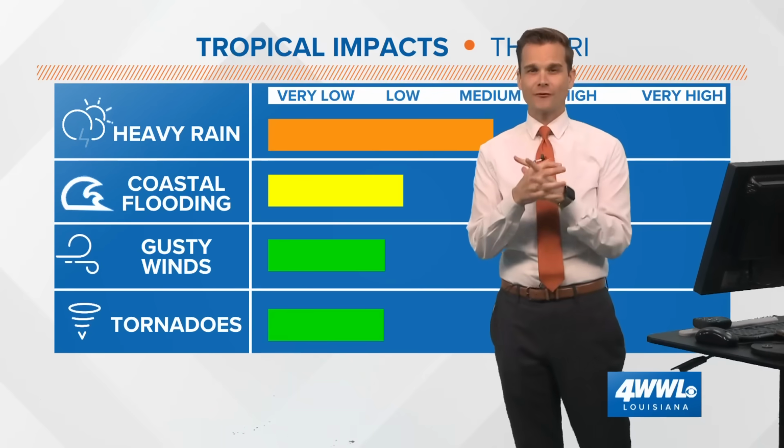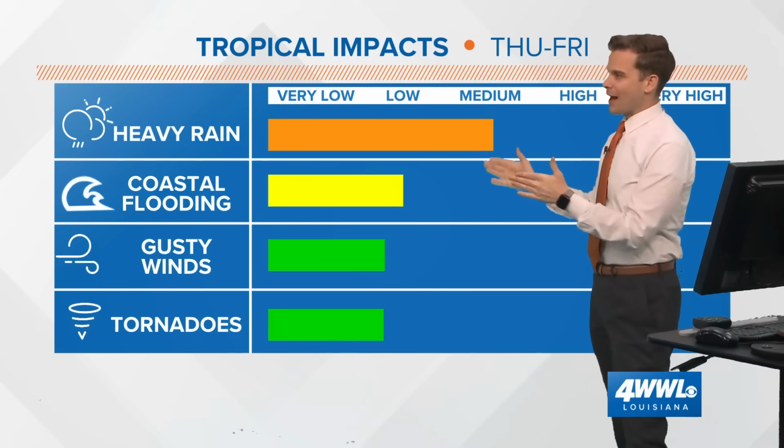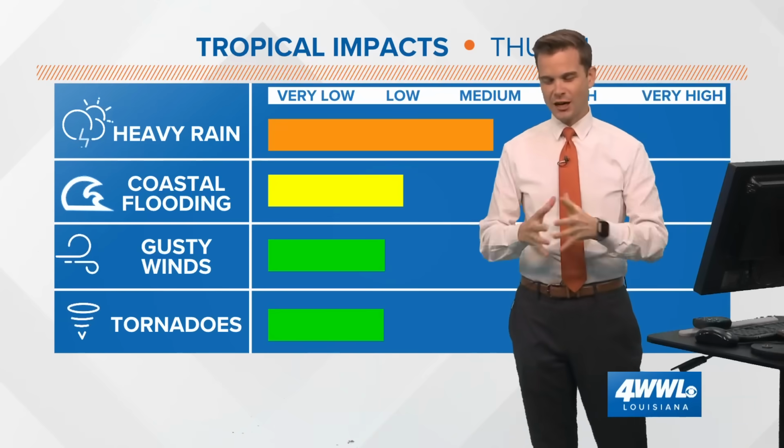So overall, the tropical impacts from this system, I do think are going to be fairly minimal. The main thing to watch out for is street flooding. And when I say minimal, I'm talking about widespread coverage of impacts.